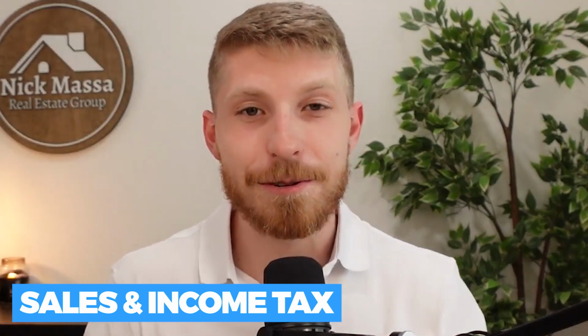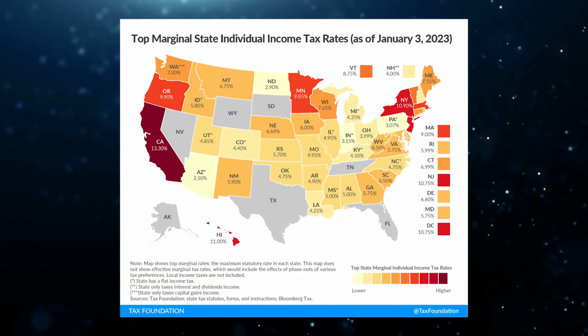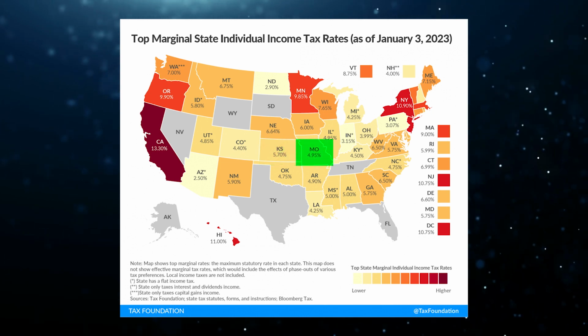We're going to move on to number 3. This is sales tax and income tax, how it compares to the rest of the country, and also how Lee's Summit compares to other suburbs you might be looking at. So first, here's a map of the entire country, and this will show you on a color scale how we compare. So Kansas at 5.7%, Missouri at 4.95%.